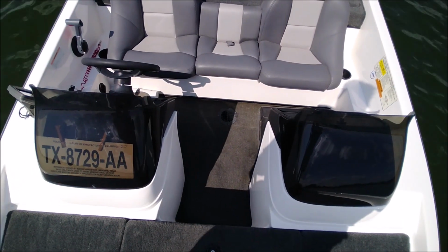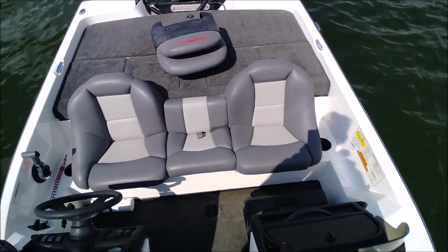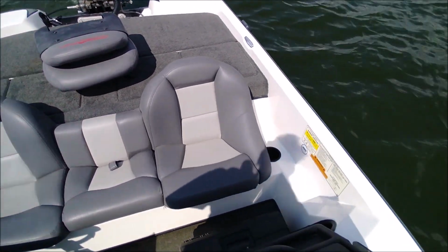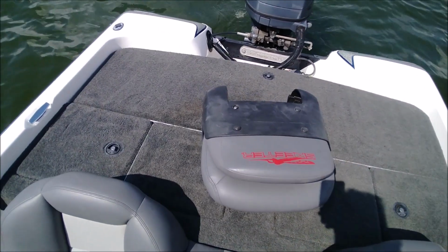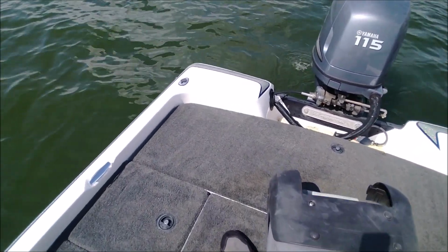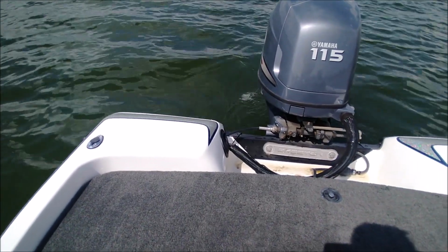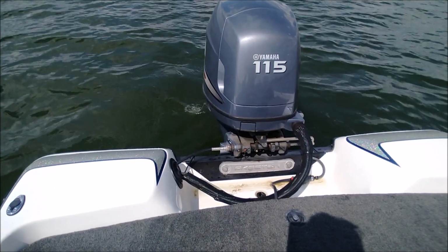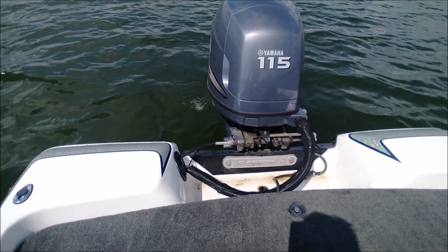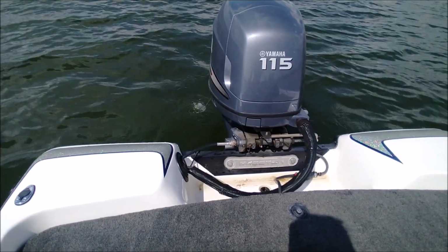Of course, you can probably see it's a dual console, which also was much rarer back in 2004 than it is now. People really seem to have caught on to the dual consoles. I like them both. I'm a boat nut, and I like about any shape, form, or fashion they come in, as long as they're incredibly clean units. I love them all. But here we go.